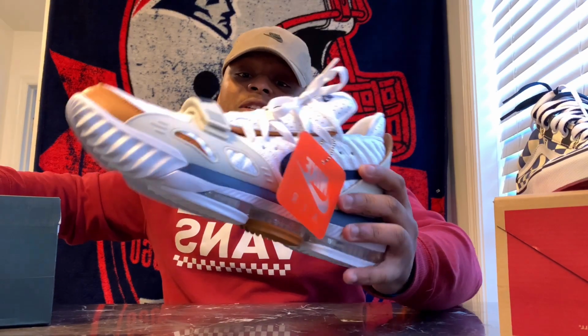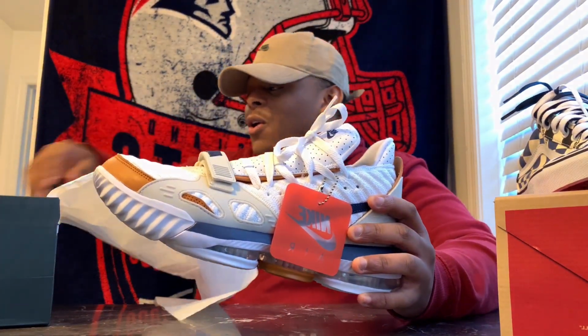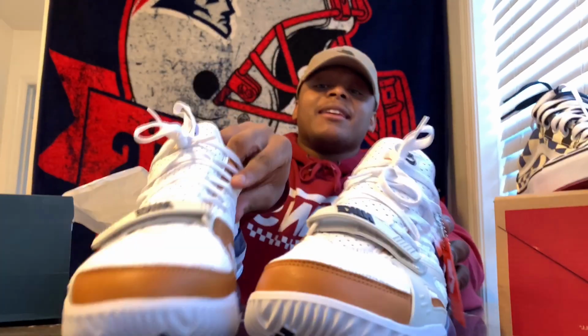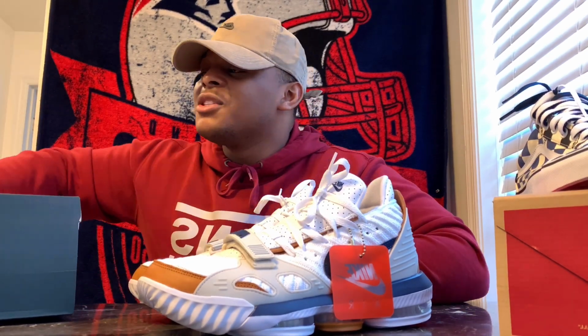Anyways, these shoes are just nasty. Like, you can't say that these aren't hard. Just look at it. Y'all cannot sit and tell me that these shoes are not hard. These are probably some of the hardest shoes I've seen in a while.